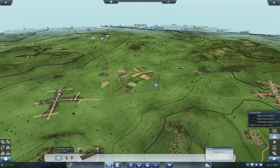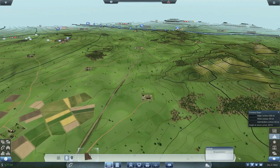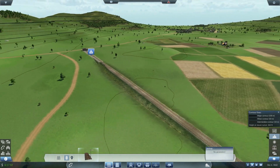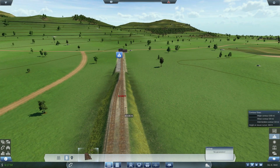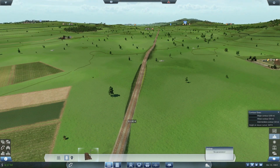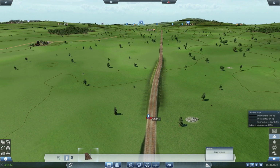All right, so that's good to go. We got that set up. We'll put traffic signals in there. Oh, what's the pass signals? Alright, so if we're coming up through, we'll be arriving on this side. And then we will just make sure when we get multiple trains on here that we don't have any problems.